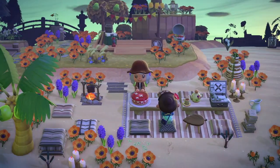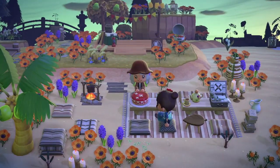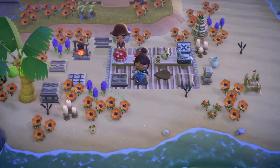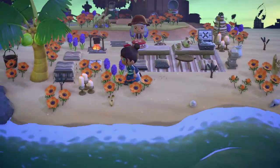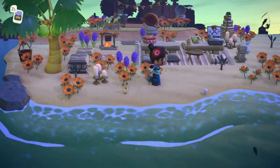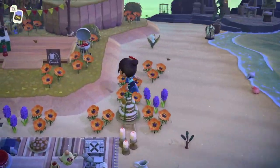I love it. So pretty. And I love this little beach dining area and so many pillows all around. It's really, really cute. This is just such a lovely beach area. It's quite hard to decorate the beach as well. And this is just really lovely. All right.